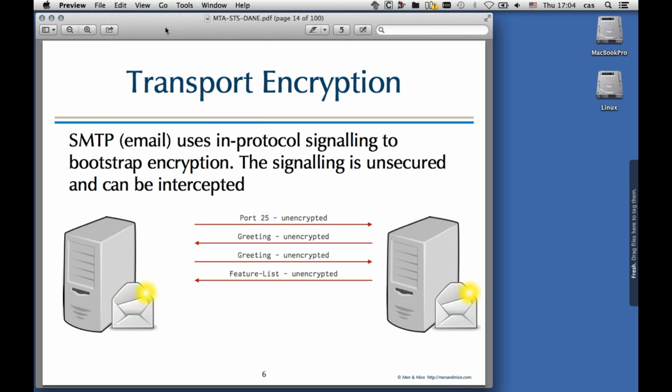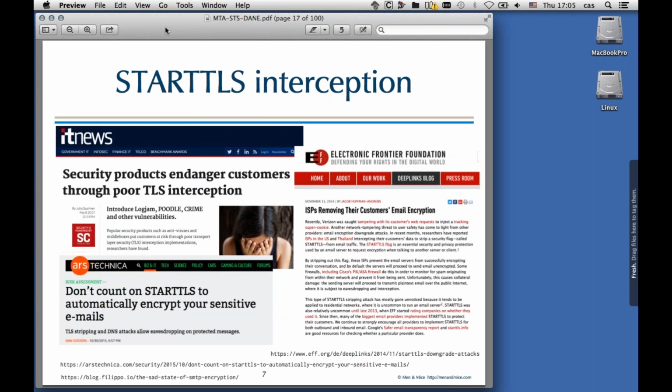The receiving mail server sends a feature list, and that feature list includes information whether that server supports encryption at all. And if it supports encryption, then the sending side requests the encryption, which is still unencrypted communication, and then a greeting happens again, the same greeting as in step number 2, but this time over an encrypted TLS secured channel. Now the problem here is that all the red ones, all the unencrypted communication, can be intercepted, and anyone sitting in the middle of that communication can just strip out certain commands, like the commands to request encryption. And that will force the communication between these two servers to be unencrypted.